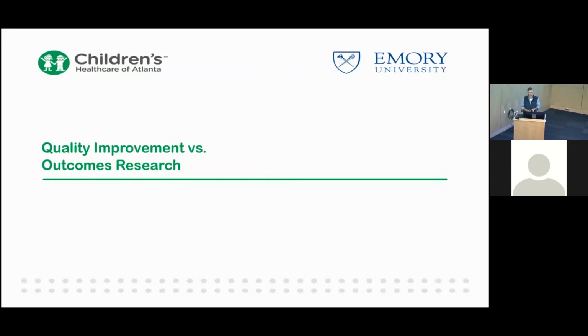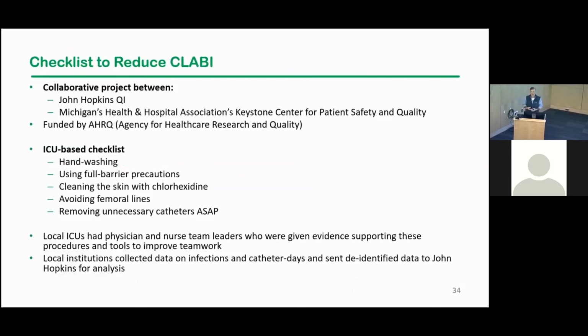So now let's move on to quality improvement versus research and get into that age-old question of, is it quality or is it research? So to start with this, I'm going to start with a story.